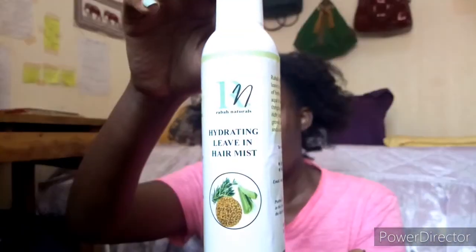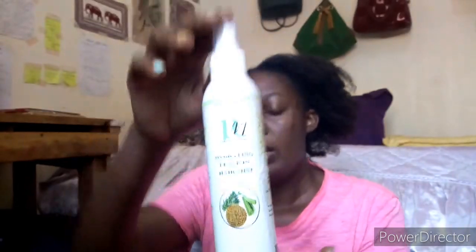Start with, so this is the leave-in hair spritz. It's the hydrating leave-in mist I'm going to be using. It's in this little bottle. What I do is I just spritz my whole hair. The key ingredients in this spritz are fenugreek, rosemary, aloe vera, and peppermint. And it smells so nice.